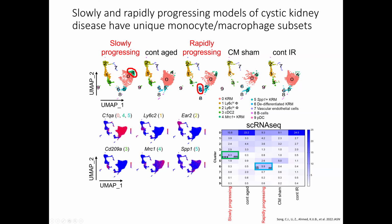And I've actually gone in this one and highlighted the two cell subsets that are really different between the two different models. So you can see here that the rapidly progressing model had an enrichment of cluster 6, which we identified as dedifferentiated kidney resident macrophages based on the absence of certain classical KRM markers, as well as we identified this MRC1 positive KRM cluster, which is cluster 4, being enriched in the slowly progressing model. Now, down here on the bottom, this is just quantification of the single cell RNA sequencing data, highlighting what I mentioned previously, where each of these clusters is very significantly enriched in their respective models. So next, we want to once again validate our single cell RNA sequencing data.